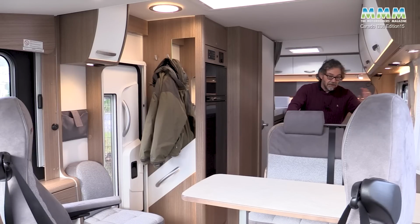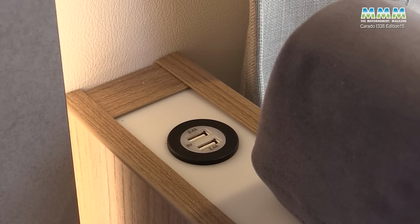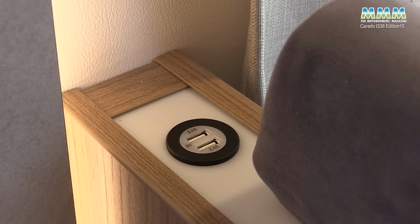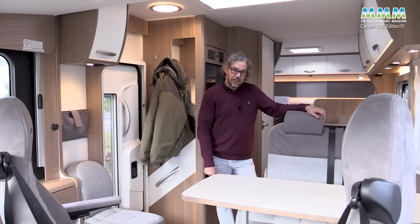And then finally, before I move on to the kitchen itself, just note you've got a couple of USB ports here, useful for rear passengers charging their phones while they're travelling along. If you've got teenagers, they'll always be charging their phones.